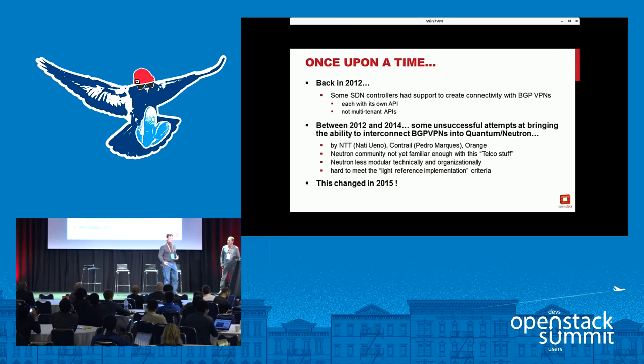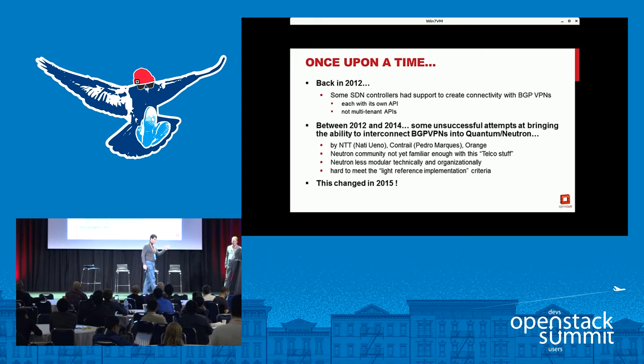this project kicked off to introduce MPLS and BGP VPNs to Neutron. We wanted to do multi-tenancy, we wanted to do SDN controllers, we wanted to be able to extend Neutron networks into the wide area network. A lot of the telco applications are built with the use of VPNs as an intrinsic component. We use networks for signaling, networks for OAM, and we needed to be able to attach virtual network functions to a variety of different VPNs. So let's go to the next slide.